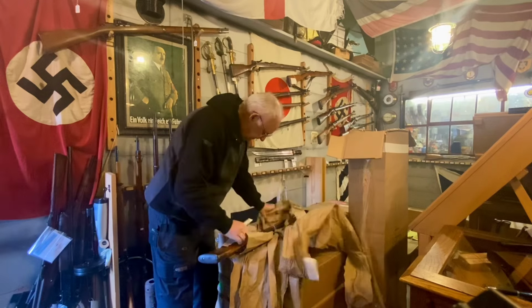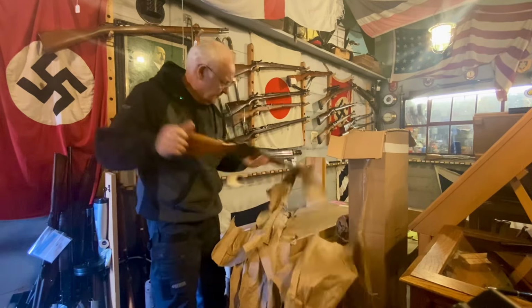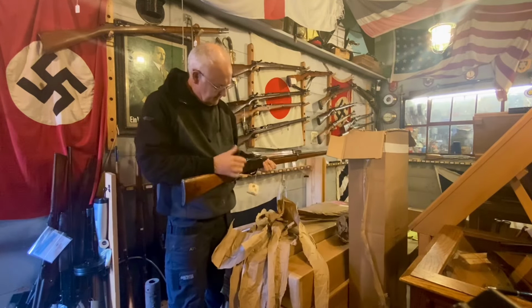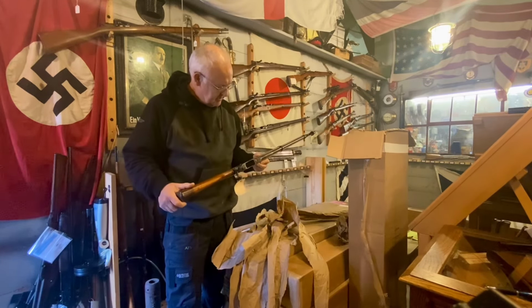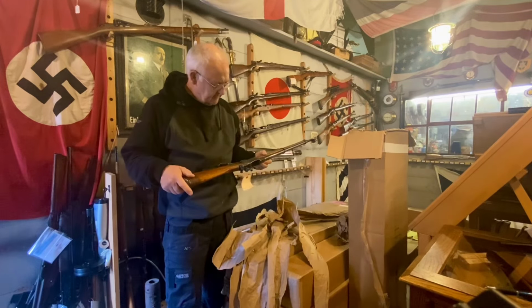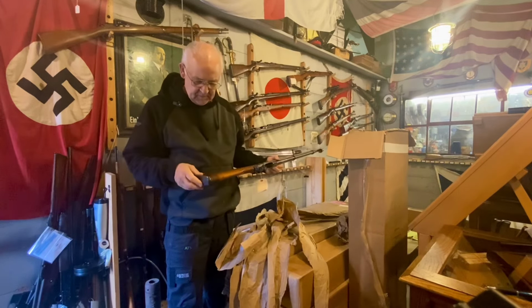Okay. Yeah, this is the other conversion. Well, it's got a nice sight on it. Check for loaded. The weapon is clear. Ammunition 2-2. Guaranteed British. Thank goodness for that. Converted by CG Bonehill. So it's a Bonehill conversion.